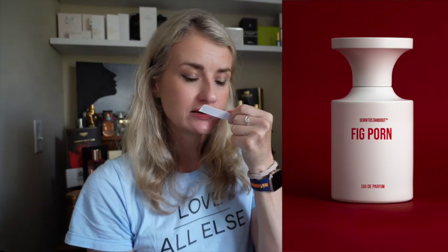Next, we have Fig Porn. It's a nice fig scent. If you enjoy fig, you're going to enjoy this scent. Lighter than the other ones that we've experienced so far, a little bit more fresh, but definitely strong of fig. Fig, cedarwood, and vanilla are the main notes in this.